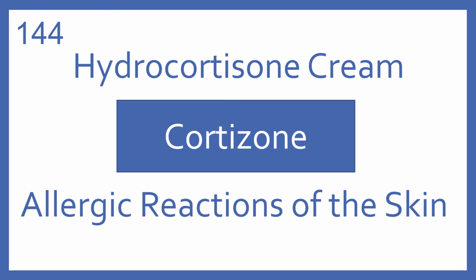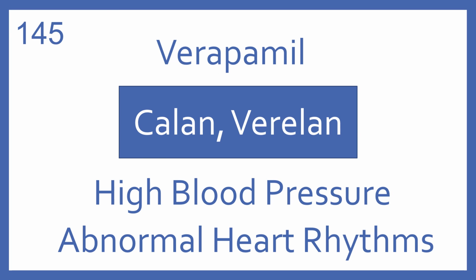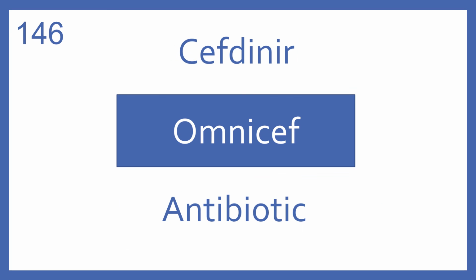Hydrocortisone cream, brand name Cortizone. Hydrocortisone cream is a topical steroid for allergic reactions of the skin. Verapamil, brand name Calan or Verelan. Verapamil is a calcium channel blocker for high blood pressure and abnormal heart rhythms. Cefdinir, brand name Omnicef. Cefdinir is a cephalosporin antibiotic.